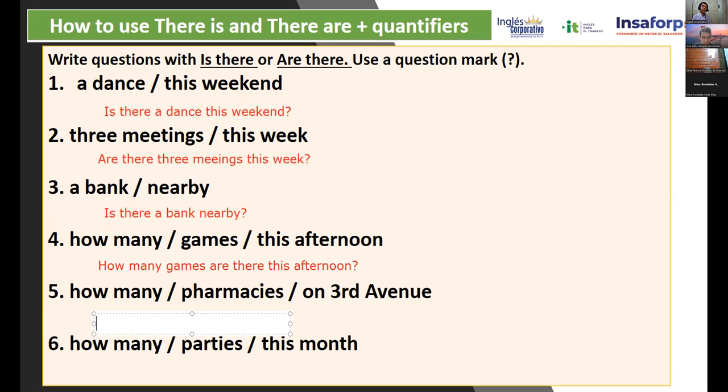Question five. How many pharmacies are there on the Third Avenue? How many pharmacies are there on the, oh, sorry, Third Avenue. Mistake, also. Oh, we're going to make it again, right? Sorry, class. Siempre un errorcito de dedo.